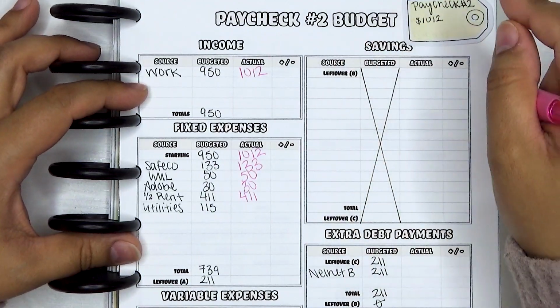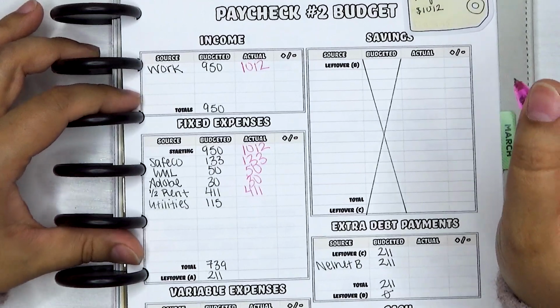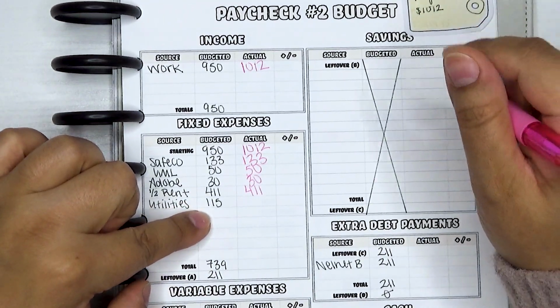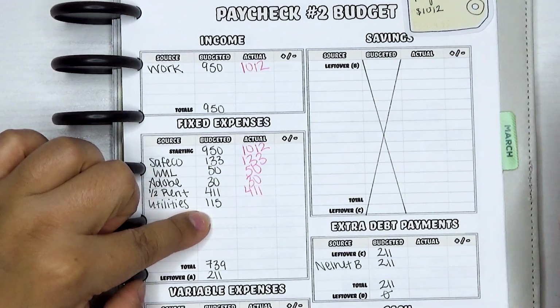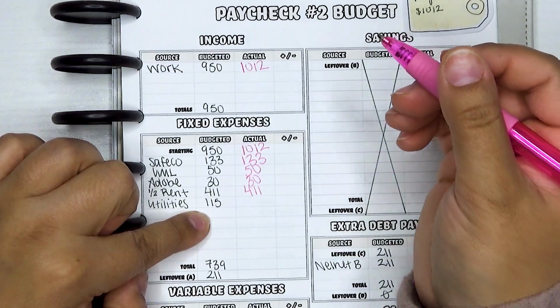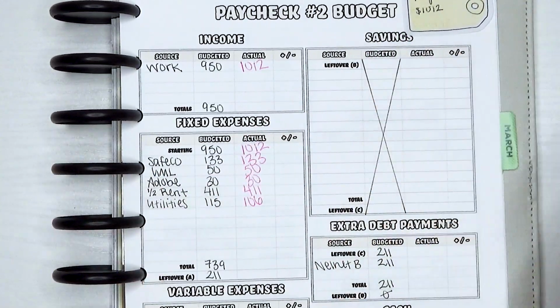And then I got my utility statement within this period, so I did pay my utilities. I did budget for an increase in utilities because we're having to run the heat a lot more. It's been pretty cold and snowy this winter for us. So I estimated 115 and it came out to 106.